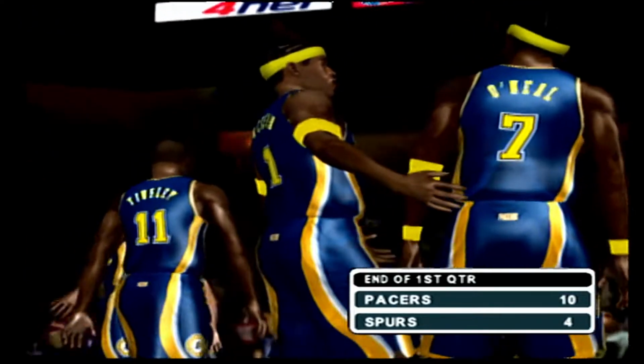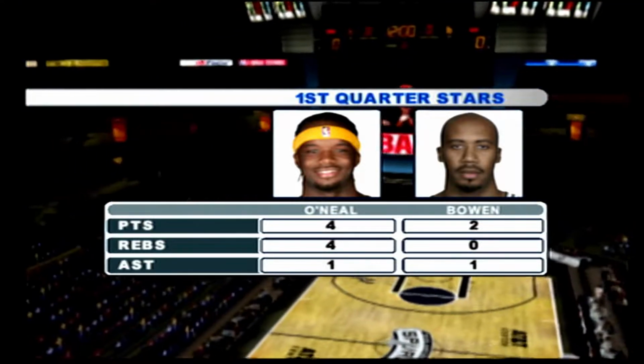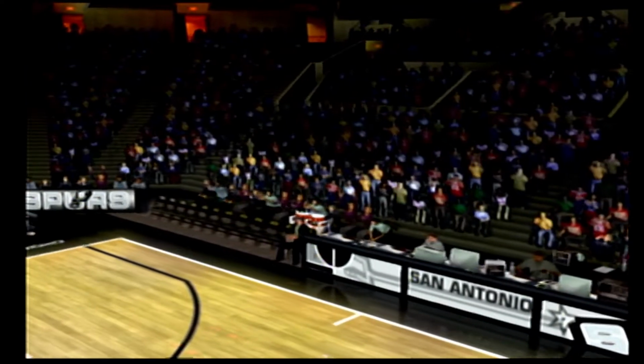The score 10-4. Kenny, what's stood out for you so far? Well, Kevin, a couple of players have really stood out. O'Neal has been really crashing the boards in the first quarter, Kevin. Great effort to battle down low and get big rebounds. Bowen has been scoring well for his team, and he's done his part to keep them in it. All right, Penny, just moments to go here before the action resumes.